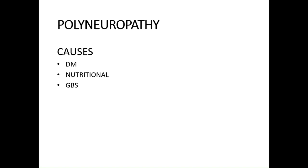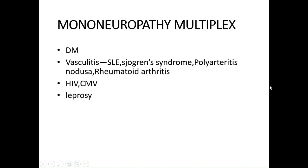Polyneuropathy. Causes are diabetes mellitus, nutritional deficiencies like B1 and B12, and Guillain-Barré syndrome. Mononeuropathy multiplex: in diabetes mellitus, vasculitis due to SLE, Sjogren's syndrome, polyarteritis nodosa, and rheumatoid arthritis, due to infections like HIV disease or cytomegalovirus infection, and it can be due to leprosy.